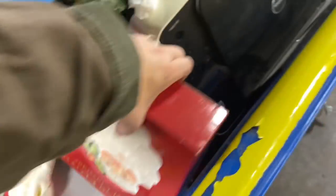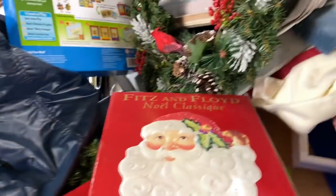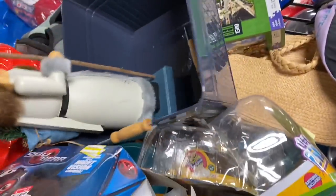I found this Fitz and Floyd Santa plate. They're not huge money makers, but people really like them, so I've had success selling Fitz and Floyd.